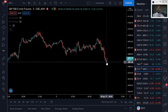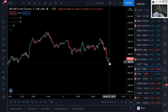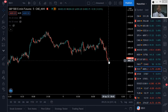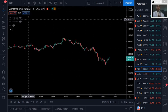So that's the same scenario and the same mentality that we'll be using today. Yes, we have a bounce off of support so far. So that's the first step. Now we just need that higher high and higher low. When we see those things, it's all good. But until then, we have to be patient and trade exactly what we see in front of us.